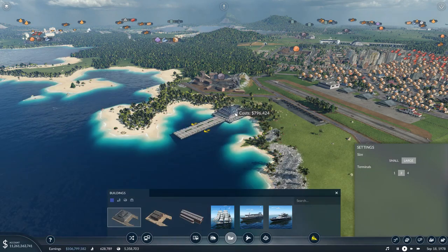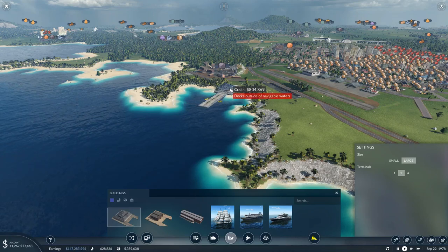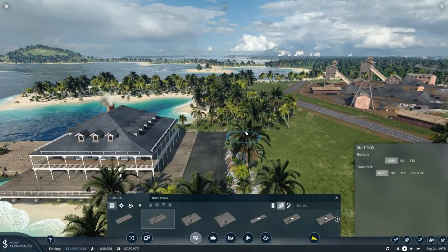Right, we've got collision happening, that's okay. I mean, the thing is, would anybody actually use this? Now, the answer to that is probably going to be no. Why would anybody use it? Docks outside of navigable waters. That just simply ain't true. Right, let's fire it in and see what we can do here.